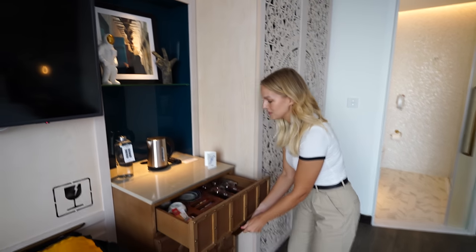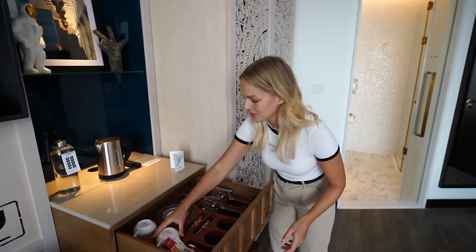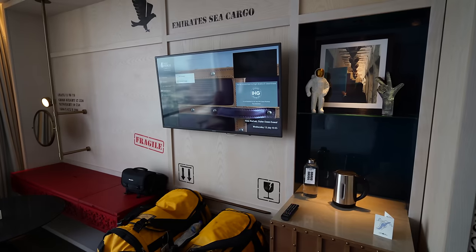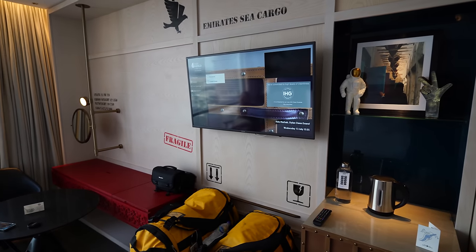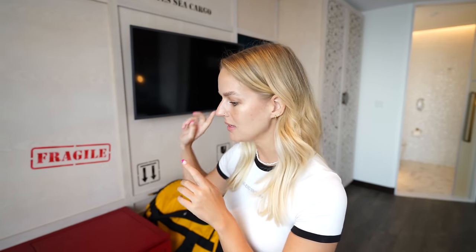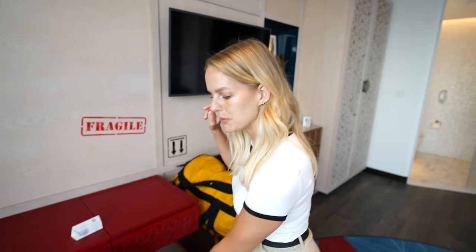And then you've got the standards. Oh, these are really nice. Oh, look at these. These are cute. You can have some tea in the morning. Smart TV, which is very smart. As soon as we turned it on, it said our names, and you can sort out all of the menus and things like that on there as well. This table spins for some reason.